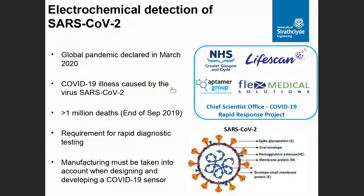So now I'm going to talk about some of our work on the electrochemical detection of SARS-CoV-2. As you all know, we're in the midst of a global pandemic declared back in March. We had this COVID-19 illness caused by SARS-CoV-2, and as we speak, there have been greater than a million deaths recorded. So a very tragic situation, and as Julian was saying earlier, it's really highlighted this requirement for rapid diagnostic testing. So we've entered this domain with our own project, which I'll talk about in a minute.